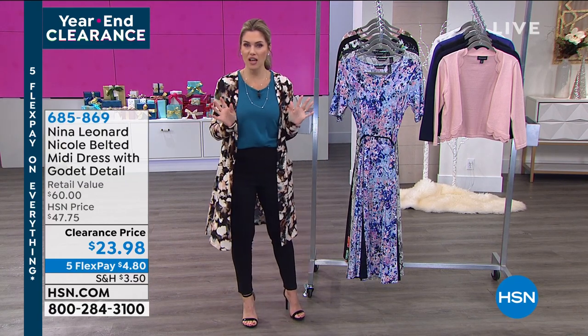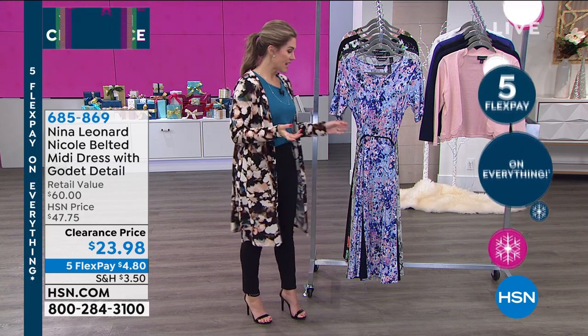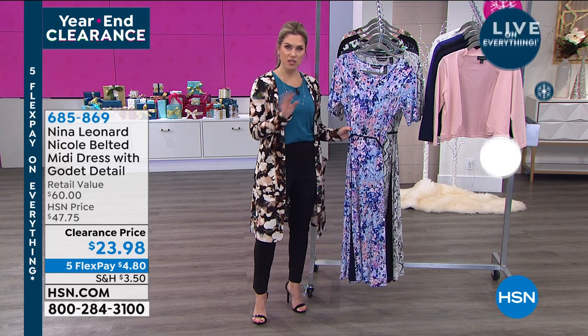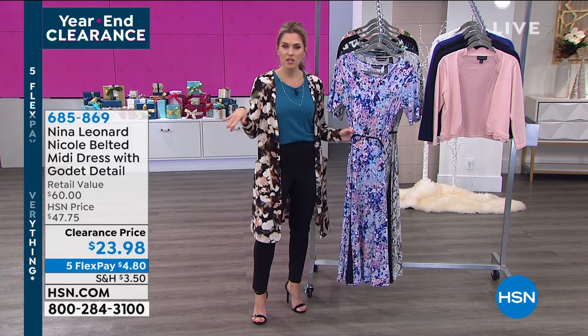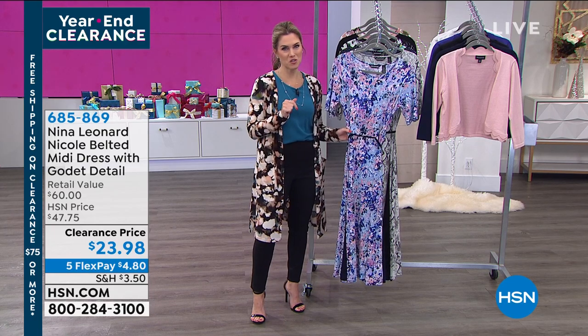I shop with you all year long and I love it, but nothing makes me happier than getting a really, really phenomenal deal. And everything that's on clearance is not final sale. So if for some reason you don't love it, and it doesn't have the red, you know, can't send it back sticker, just do so before January 31st and we'll give you a full refund of your purchase price.